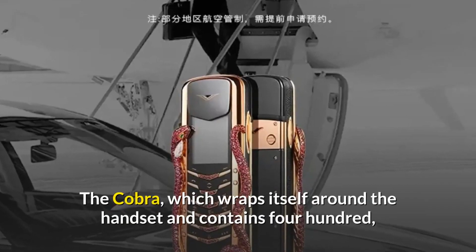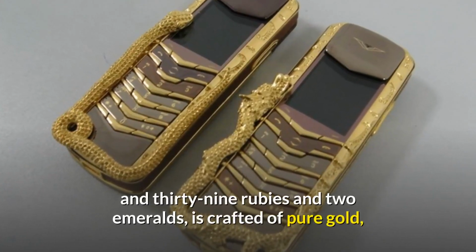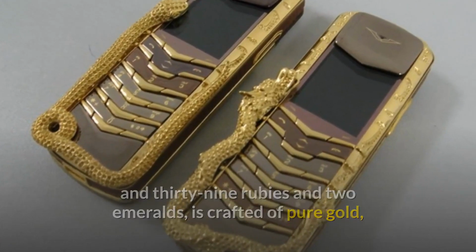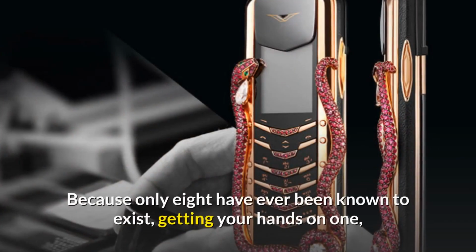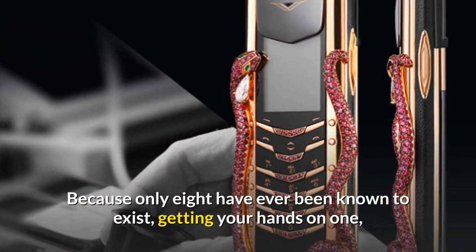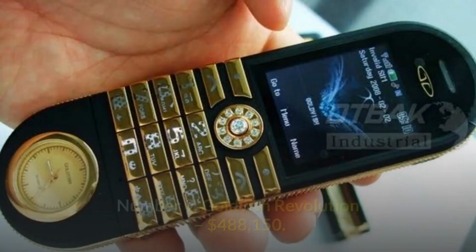The Cobra, which wraps itself around the handset, is crafted of pure gold and contains 439 rubies and 2 emeralds. Because only 8 have ever been known to exist, getting your hands on one, even if you're highly connected, may be a nightmare.